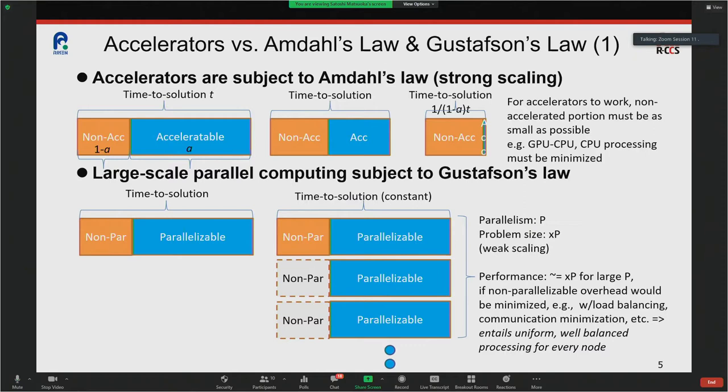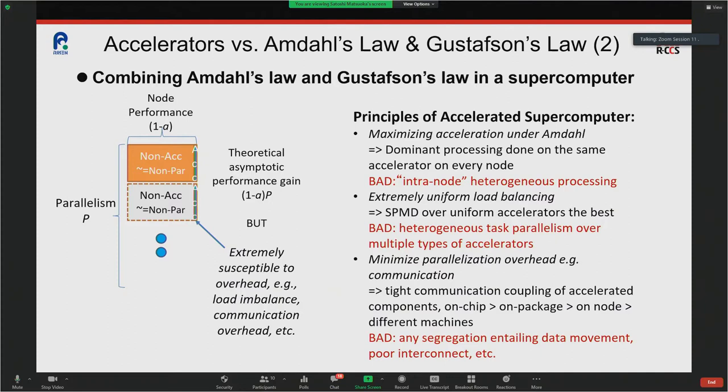In fact, that's the most important thing in parallel computing, and that's why the test of time achievement award paper was on graph partitioning, because graph partitioning is the key to load balancing, okay? So when we combine these two laws, you have the non-accelerated component, but the accelerated component shrinks, right? So it's very, very hard to get load balancing because it becomes such a tiny element. So intranode heterogeneous processing becomes a really bad idea in this context, because dominant processing should be done on a dominant accelerator, otherwise it'd be super difficult to do any sort of load balancing.